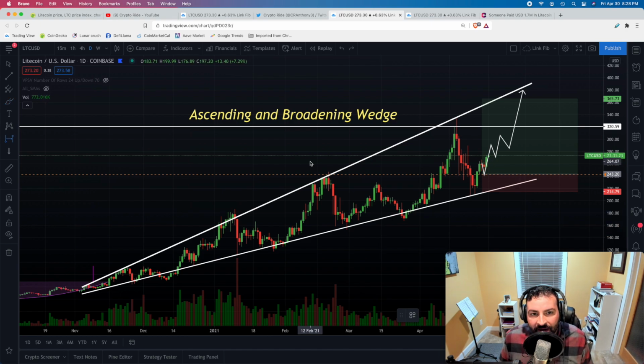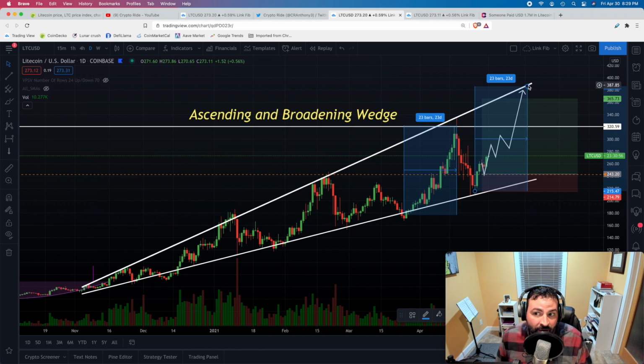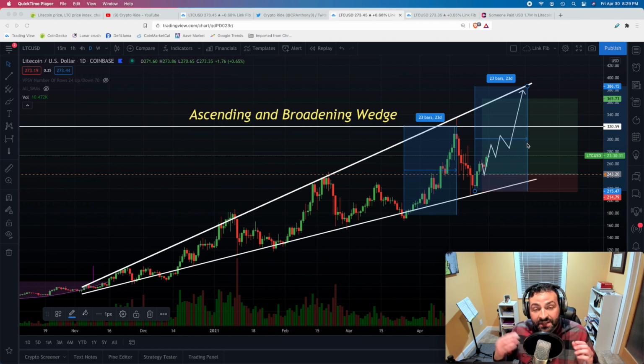But let's take a moment now and just talk about how long it might take for us to go from where we are now to the top of this formation if we were just to climb back up to the top one more time. And you can see here, from our lowest point to our highest point was 23 bars. So what that basically means is 23 days. Now, if we do something similar, and we take that here, you can see 23 days would bring us to a target of $387. And you can't see it under my face, but the potential date of this target would be May 18th.